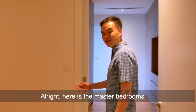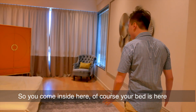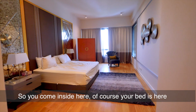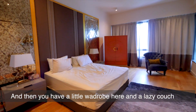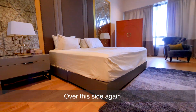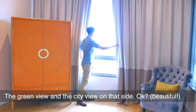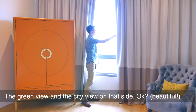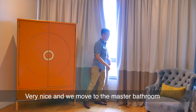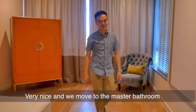Alright, here is a master bedrooms. So you come inside here, of course your bed is here, and then you have another wardrobe here and another lazy couch. Over this side, again, you have the same view as the living hall, the green view and the city view on that side. Okay, very nice. And we move to the master bathroom.